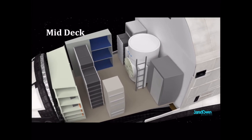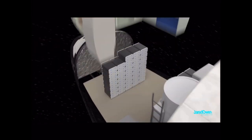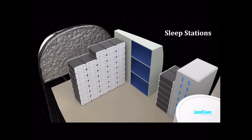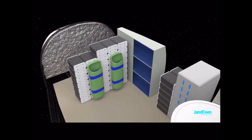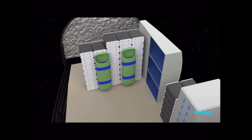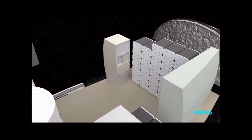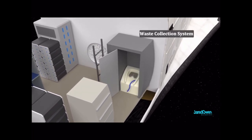The mid-deck is where the crew eats, sleeps, and does some of their work. These are the lockers to store equipment and personal belongings of the astronauts. These are the sleep stations. It can fit 3 astronauts horizontally. More astronauts sleep in bags attached to the side here. There's no gravity in space, so sleeping is a bit different than here on Earth. This is the galley, used to prepare food. Don't forget about the bathroom in space. This is called the waste collection system.